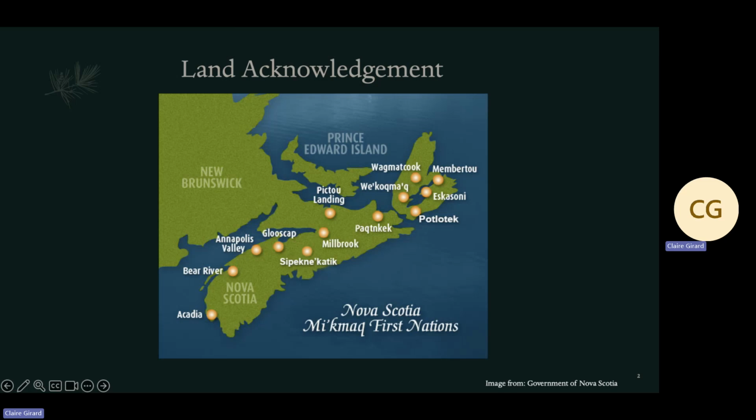First, I'd like to make a land acknowledgement. I conducted this research on the coastline of Mi'kmaq, the ancestral and unceded territory of the Mi'kmaq people. I am grateful for the opportunity to live, learn, and conduct research on these lands and waters, which have long been home to deep ecological knowledge.